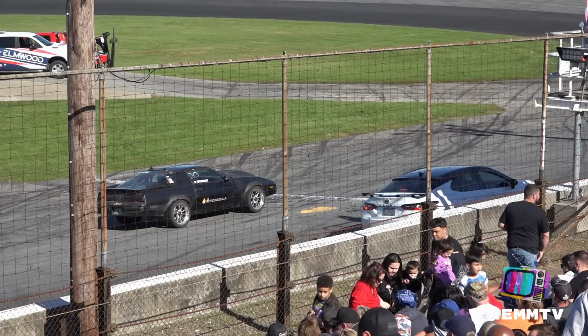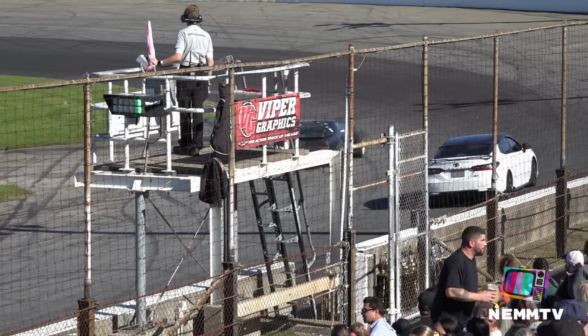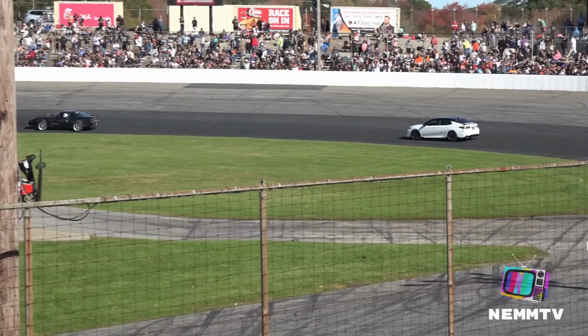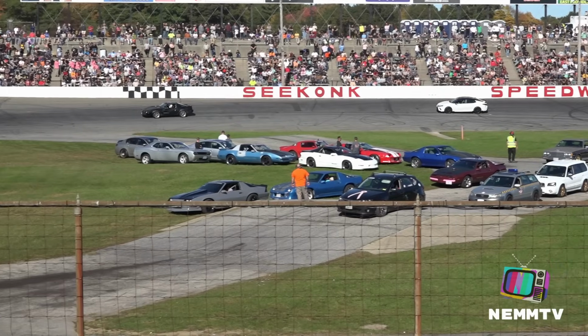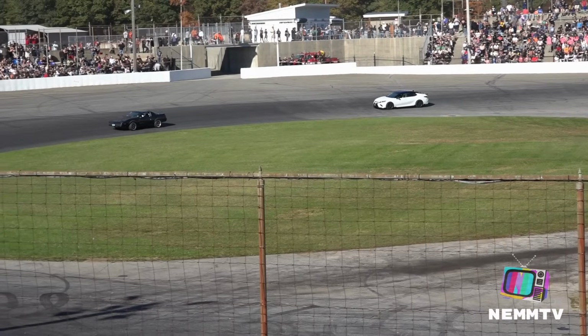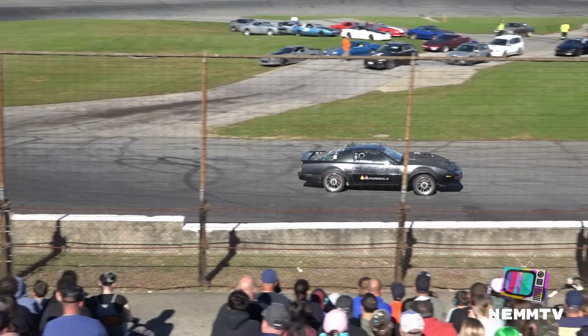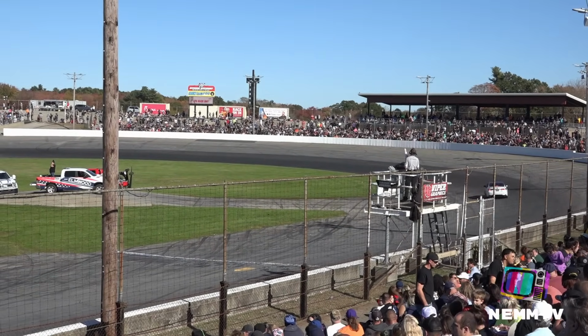'86 Pontiac Firebird, they're at the spot. Off of 2, Crosley, smooth sailing over the 2024 Toyota into 3 and 4. Checker. Scott Crosley going to move on.